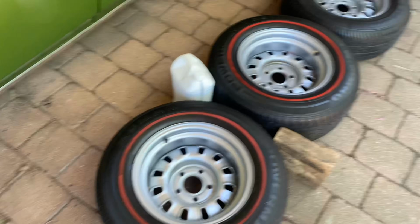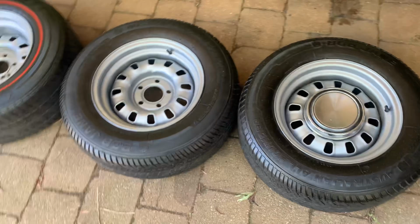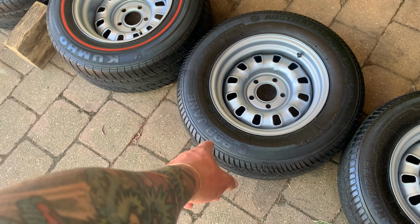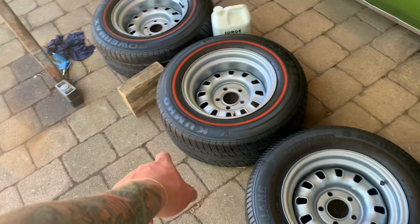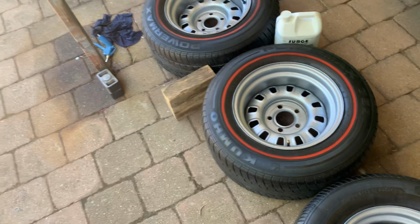The wheel and tyre package I've got here is good old 12 slots, 14x7s on the front with a 215 and a 14x8 on the rear with a 225. So not massive, but obviously a lot beefier than stock, so it should look really good.